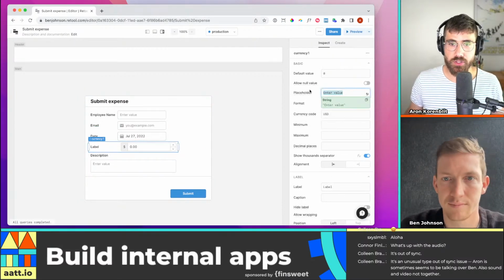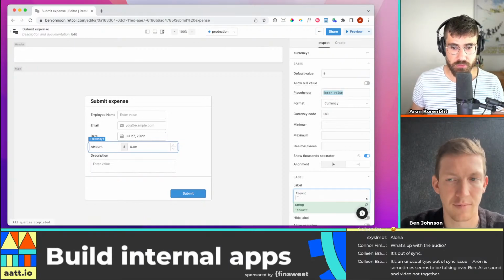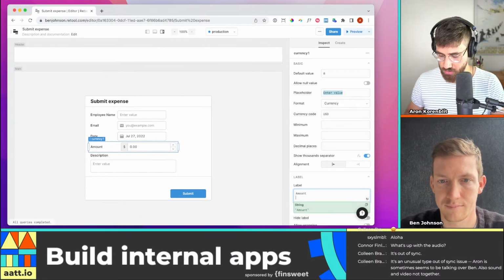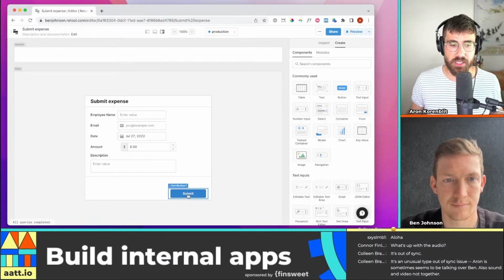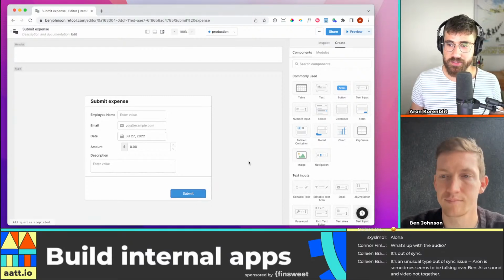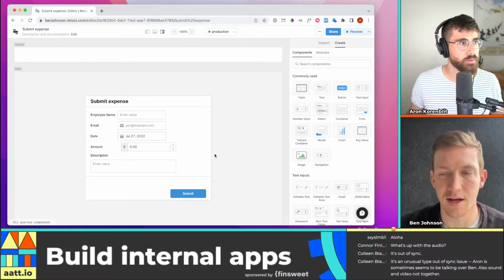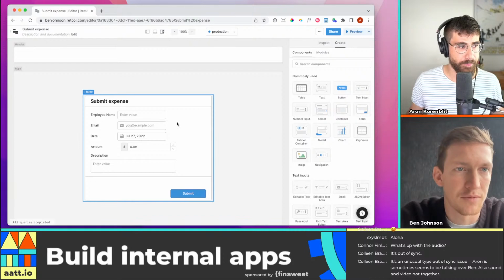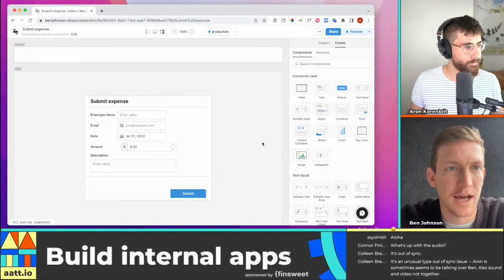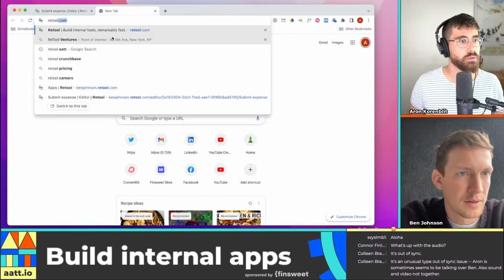Sorry, how do I label this currency? So this is amount. There we go. Okay, so we have this. I guess we can't submit to anything because we have nowhere to submit to. That's exactly right. So let's tackle that next and create a data store. Maybe I'd open up a different tab to do this, so we still keep the tab open.